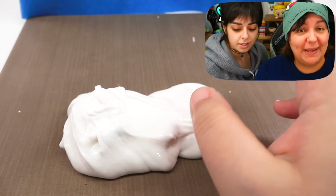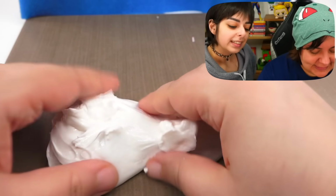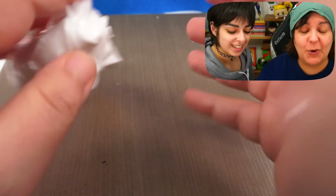So here we are, basically, what, 20 minutes later? Yeah, I'd say about 20 minutes. And it's still slightly sticky, but now at least you can get your fingers away from it. It took quite a bit of borax, so now, Seika, you can touch it.